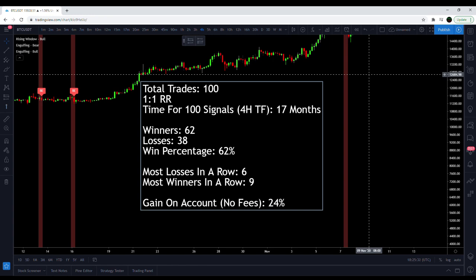I wouldn't say that it's going to do the same on a 15-minute chart or a 5-minute chart. With the market noise on those lower time frames, you may have a bit more of an issue getting a good win rate, but pretty good for a candlestick pattern all by itself. You could probably combine this with indicators or other filters and have a pretty decent trading system.